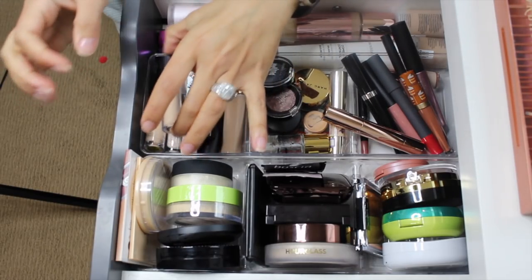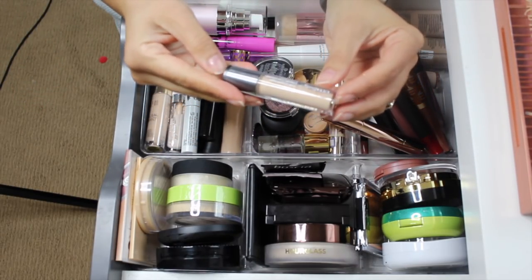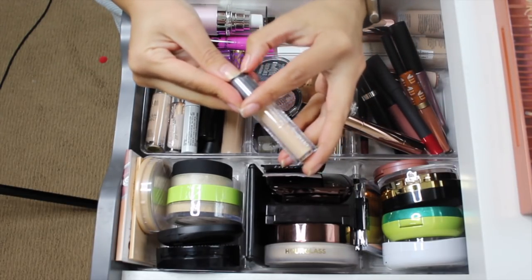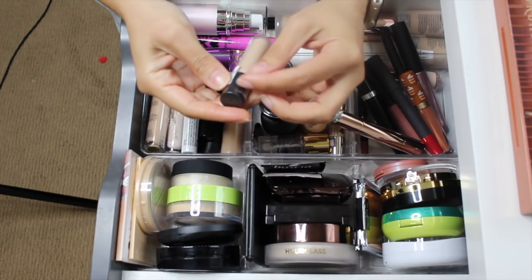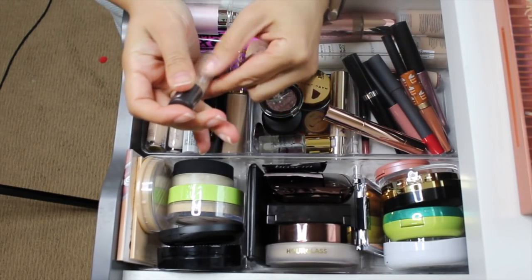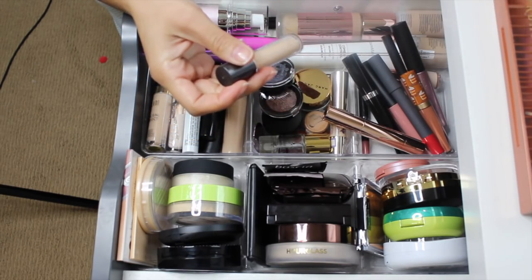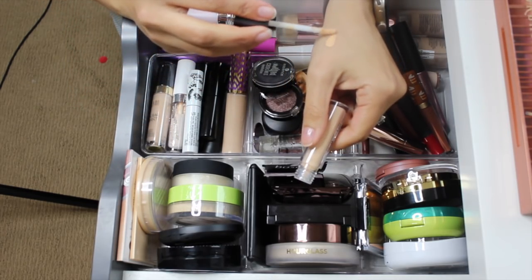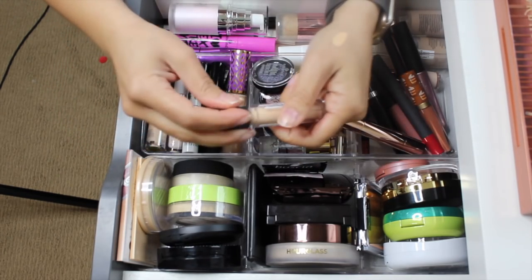Now for concealers, I do have the Ulta full coverage liquid concealer. This is the shade Light Warm. Is it Light Warm? Yeah. I know Ulta just had their concealers, I think for $4, or maybe was it $5. But I've never tried it, so I didn't want to pick up another one. Okay, wow, that is full coverage.